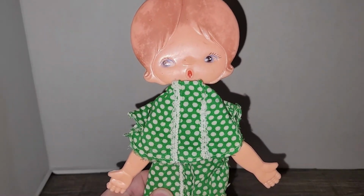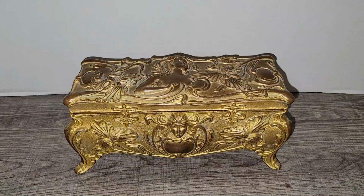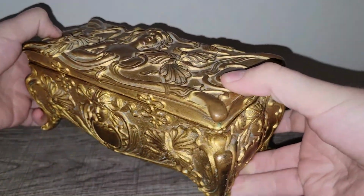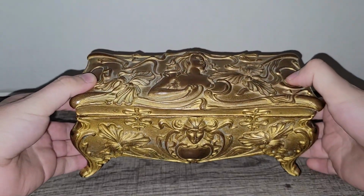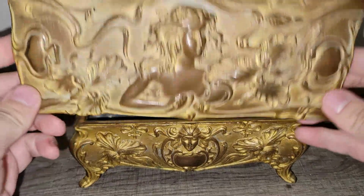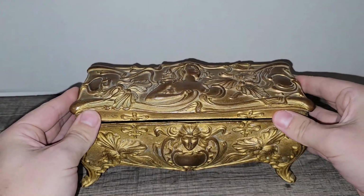The second item is probably going to blow y'all's minds. And here it is, guys. Oh my gosh, how stinking cool is this jewelry casket? And it's a really big one. I mean, you can see it's not one of those tiny pieces that you would just sit on your nightstand. This is one that would fit on a dresser or a vanity. Now, I will say I did pay $18, and unfortunately, the hinge broke off, I guess just from age, but that doesn't seem to affect it because it is still a functional piece.